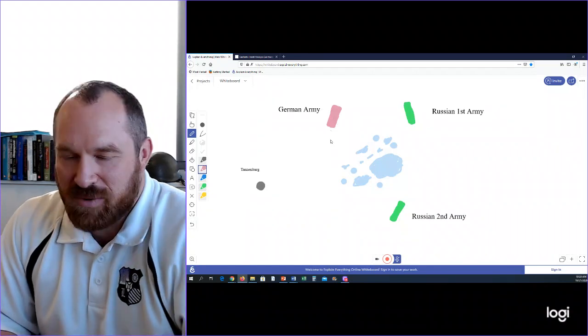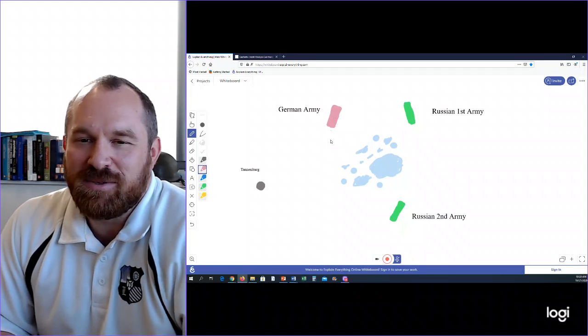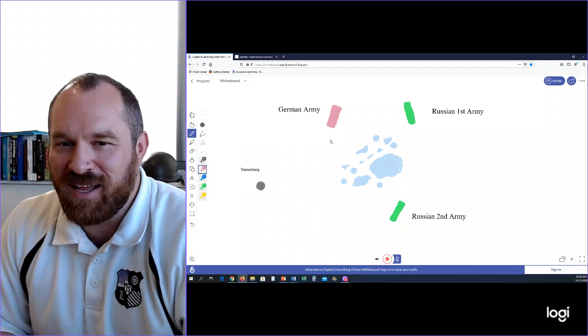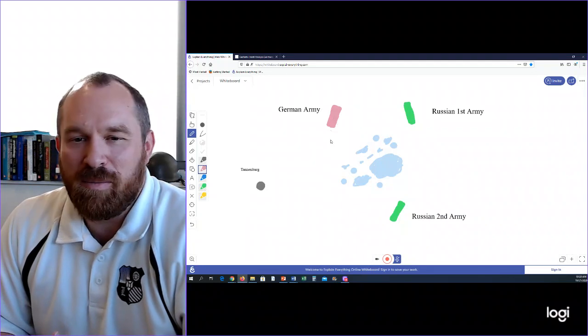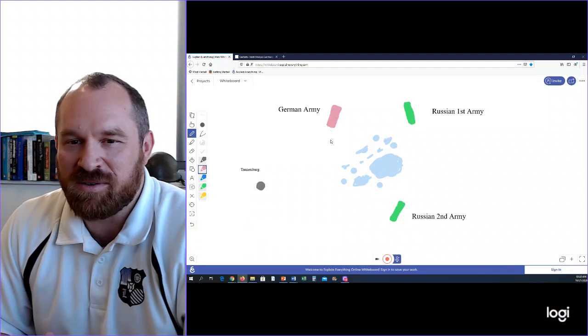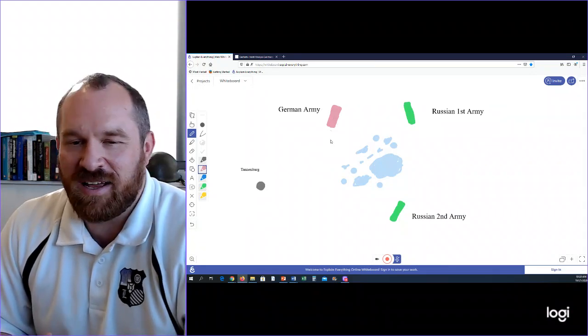relaying these messages, which is great for instant communication. But one of the main things you do to the enemy is cut those wires and stop their communication. The Germans realized, no, keep those wires in place, because we're listening to them. The Russians had no clue about code. At this point in the war, they don't think about code words or sending things in code, just in case someone else is listening.